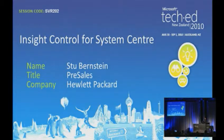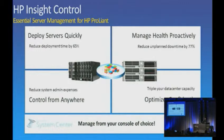So Stu Bernstein for Hewlett-Packard in pre-sales. And as noted, and as you're probably aware, we have a suite of products called Insight Control, which fundamentally in the ProLiant space, and that covers rack mount, pedestal, so your tower servers, as well as blade system servers.